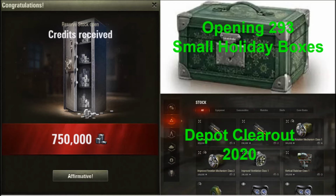The third thing that I did this week, and the second one of the things that I did that's different, is I cleared out my depot since the first time I started this challenge. So I started this challenge, I did go through my entire depot, my tanks, my consumables, all of that to show you what I had, so you know what the baseline was. It's been a little while now since I started the challenge.